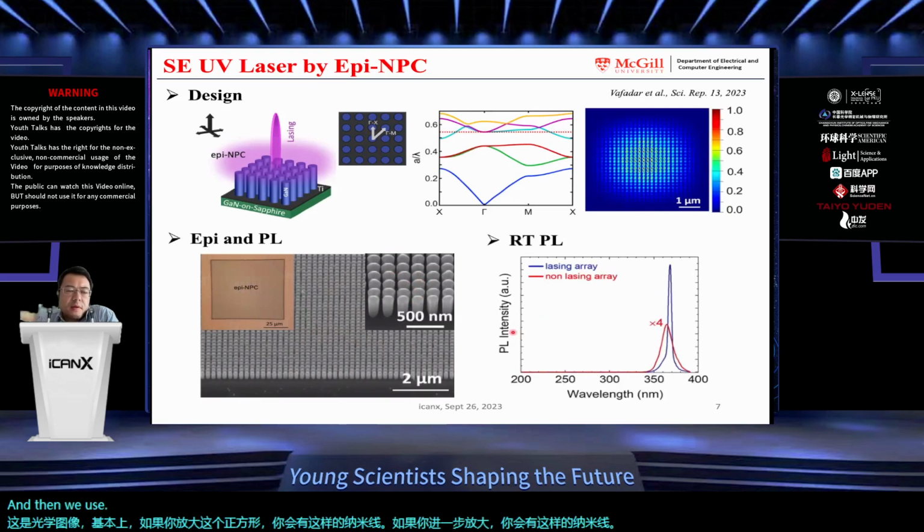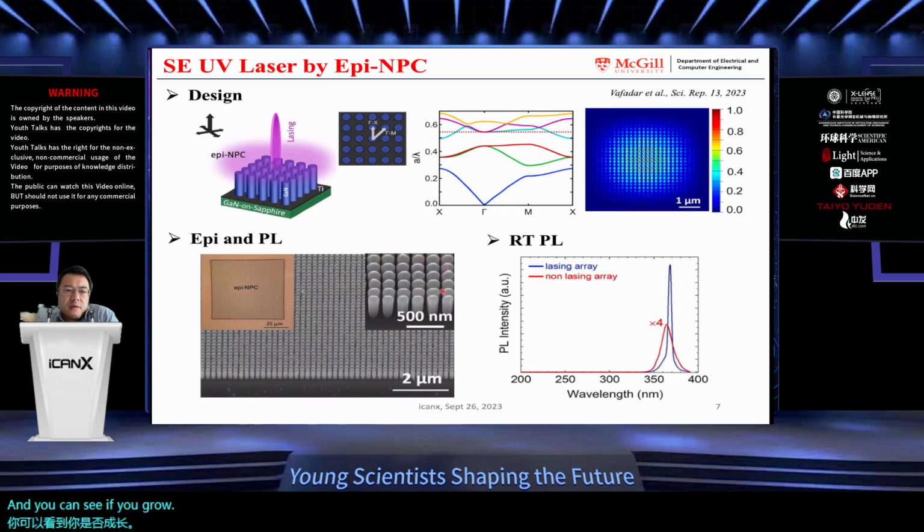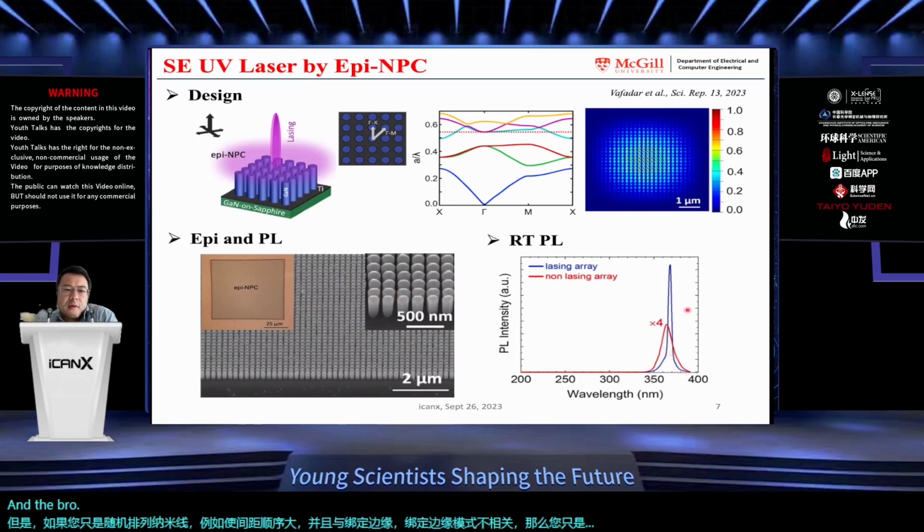And then we used another laser, a very short wavelength laser, 213 nanometer, to pump this kind of structure, okay? And you can see if you grow the nanowires following this design, you see a very, very strong and narrow peak, okay? But if you just grow randomly arranged nanowires, with the spacing very big and not correlated to the band edge mode, then you just have a very weak emission, broad and weak. So this is a first indication that now we have light amplification because of this photonic crystal cavity.